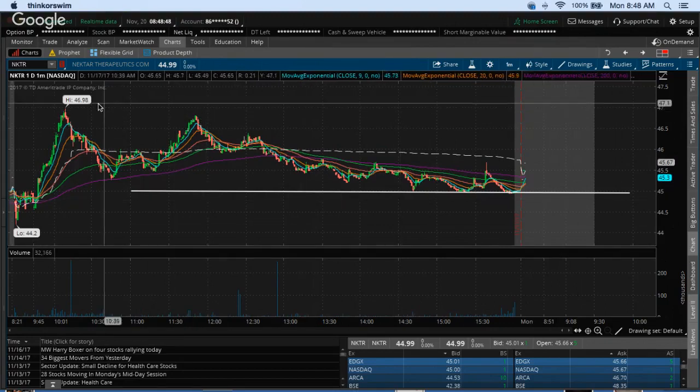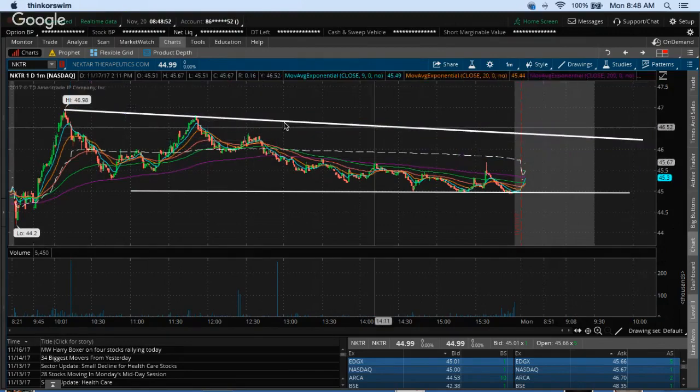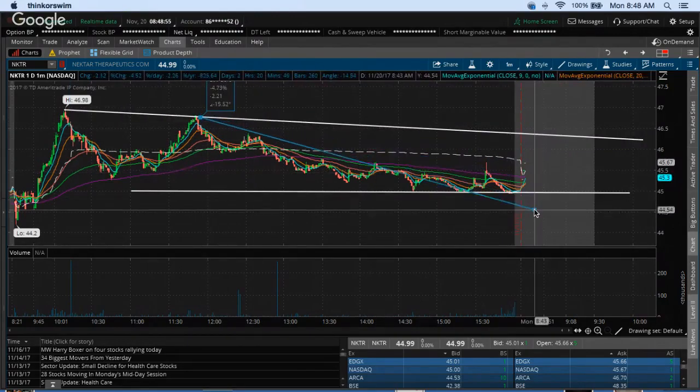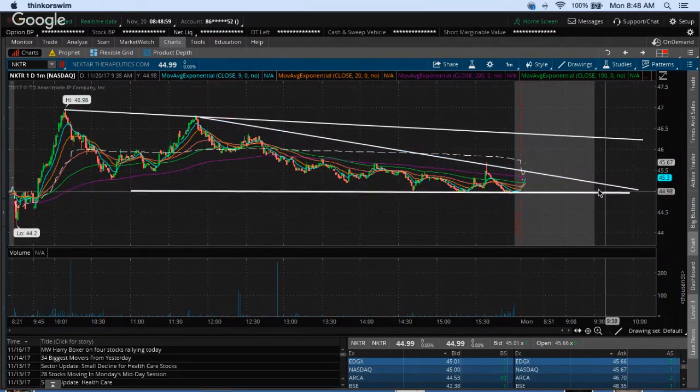You can tell it's definitely on a downtrend. Going from there to there, downtrending, going from here to here, it's downtrending, so kind of like it's drawn there. It's going to have a real big determining point in this area. So I think if we can break below 45, it should set up for a nice short here.